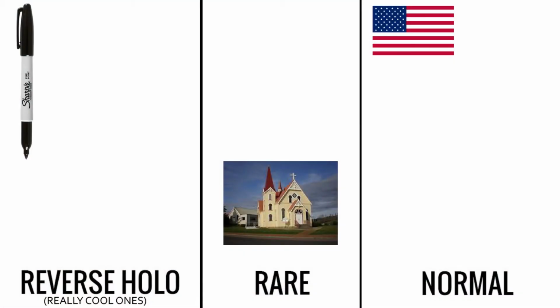It's Geico. I found all these pencils in a pencil bin. It writes fine. I feel like these would be a little bit easier to find. This would be between a rare holo and a normal print, just because of how easy it is.